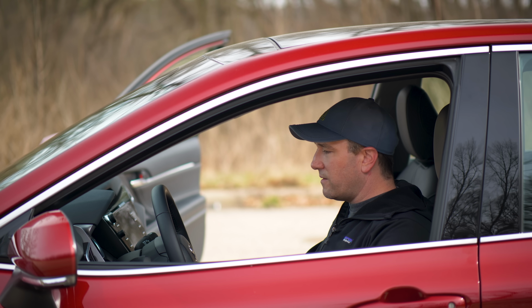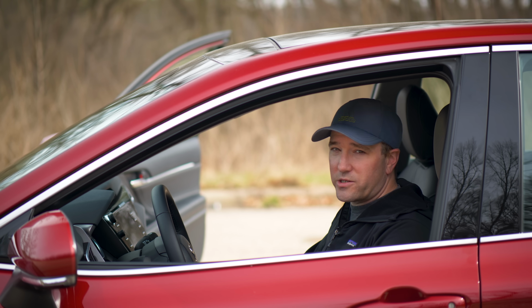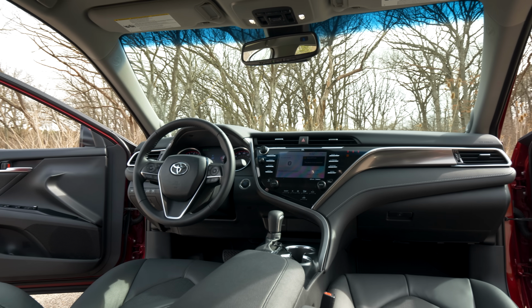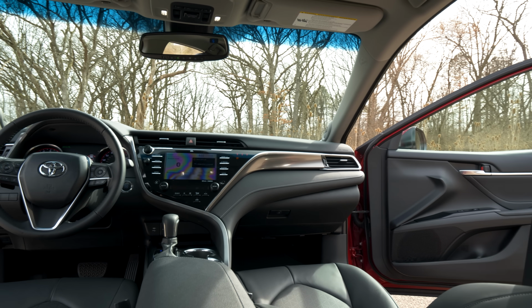The last thing is the right rear passenger speaker doesn't work. It seems like it's a loose connection. I've kicked the door. It kind of comes in and out. I mean, it's just one of those weird quality issues. Now, one of the last negatives, which could also be a positive, is the infotainment and the center gauge cluster. So let's go over that.